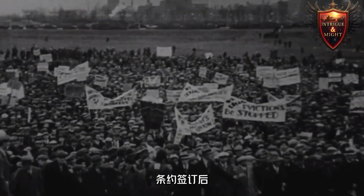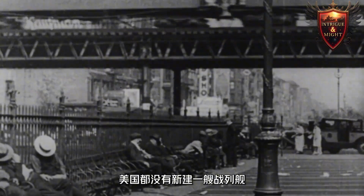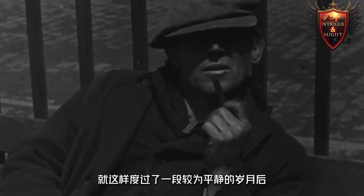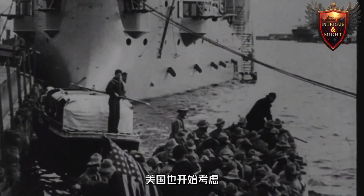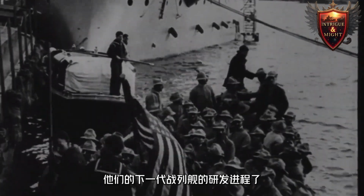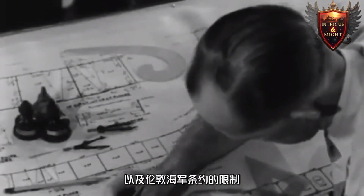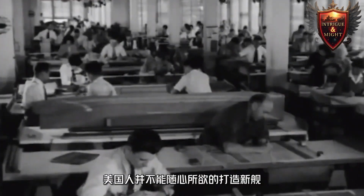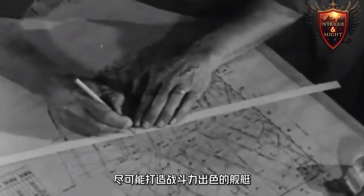After the treaty was signed, from the early 1920s to mid-1930s, the US didn't build any new battleships, marking a relatively quiet period. But as Japan rose in the Asia-Pacific region, the US began considering development of their next-generation battleships. However, due to the restrictions of the Washington and London naval treaties, the US couldn't build freely. They had to make the most capable ship within the allowed tonnage.